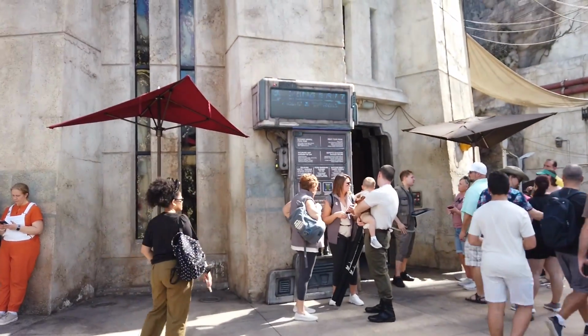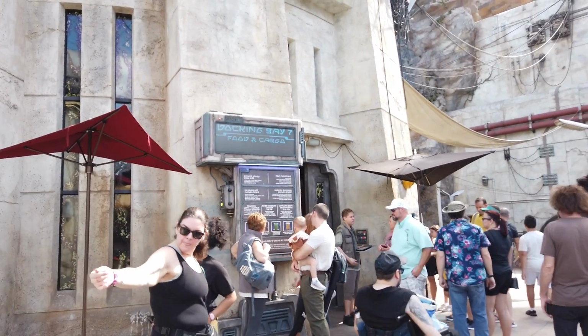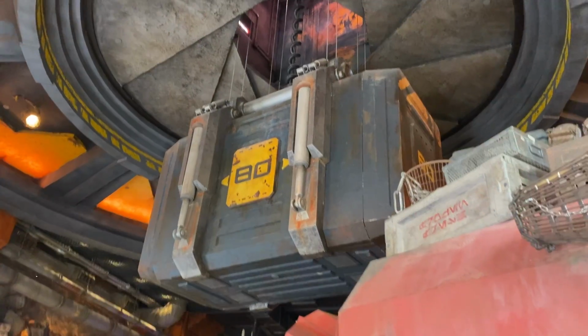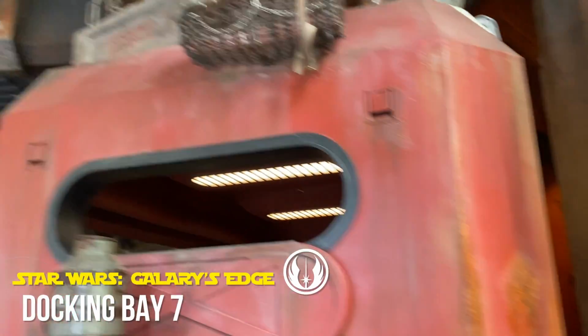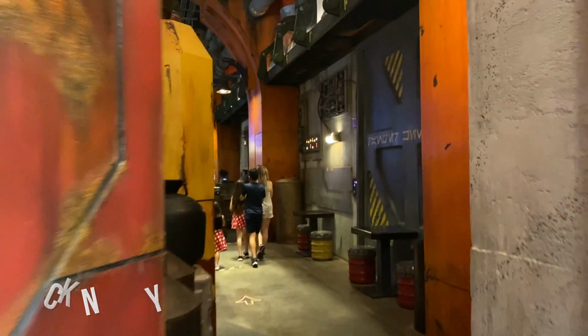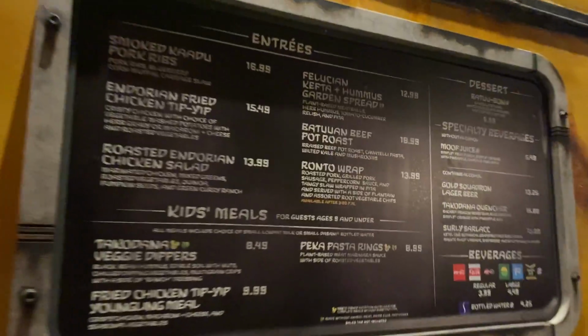Past the Millennium Falcon and up those stairs, you're going to find yourself at Docking Bay 7. Docking Bay 7 is the quick service here in Galaxy's Edge. It has the famous Ronto wraps and other out-of-this-world dishes, like the roasted Endorian chicken salad, smoked Kadoo pork ribs, tuna poke bowls, lots of fun stuff. And fun fact, if you didn't know, this is where Fry Bucket used to work when she was a cast member here in Hollywood Studios.